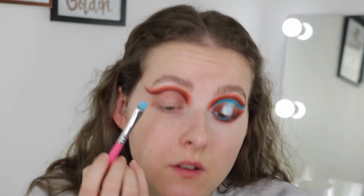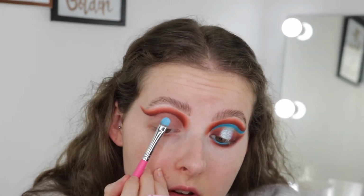Okay, so now I'm going to go in with the P. Louise Basic Brights in Bangin' Blue. Now this is going to act as a base for the blue shade. So I'm just following the line that we did, obviously.